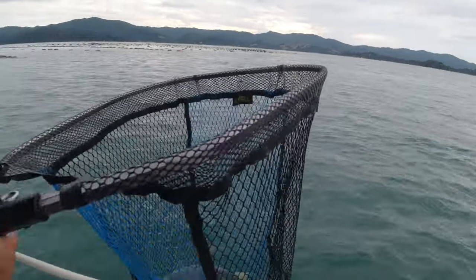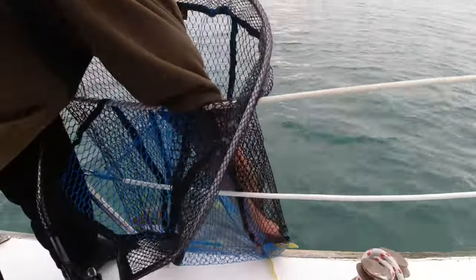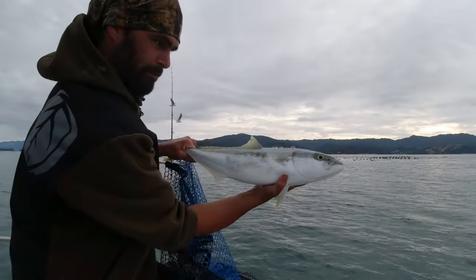Trying to hook one of the bigger kingfish out of the burley trail, and inevitably the rat got it first. Even though he's only a little fella, he put up a really good fight. Beautiful little fella. Back you go.